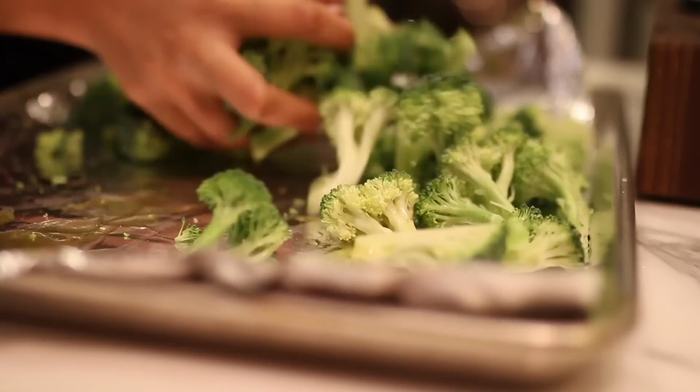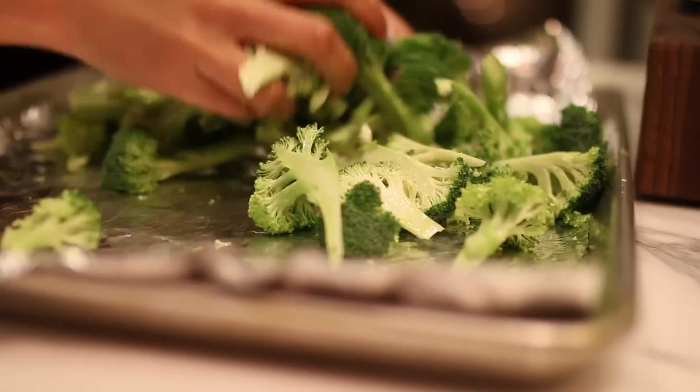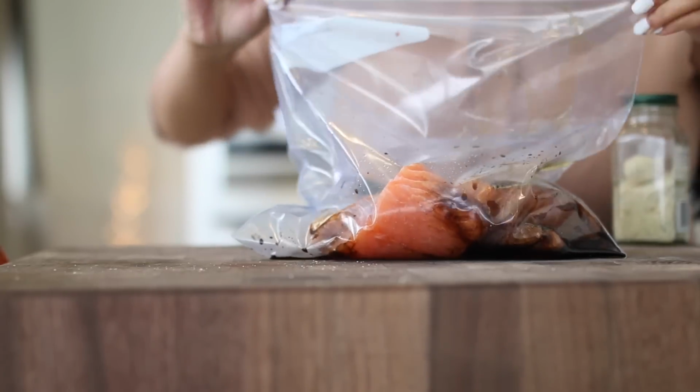So for dinner, I just roasted some broccoli. I like to put it in the oven at 400 degrees and roast it for about 25 minutes. They get nice and crispy. I just put olive oil, garlic salt, and that's it. And it's so good, you guys.